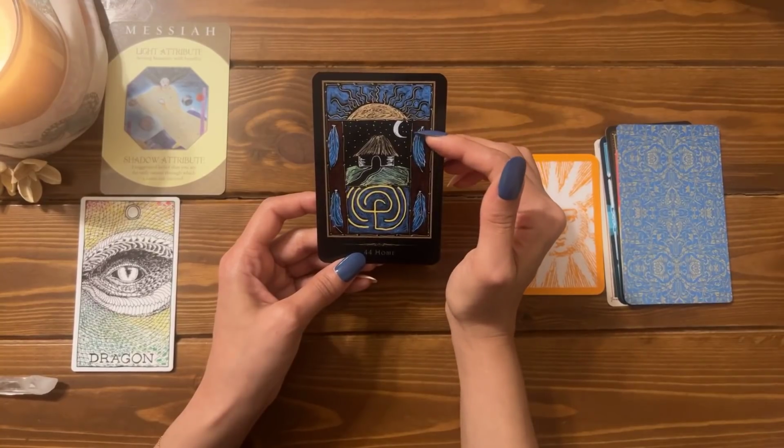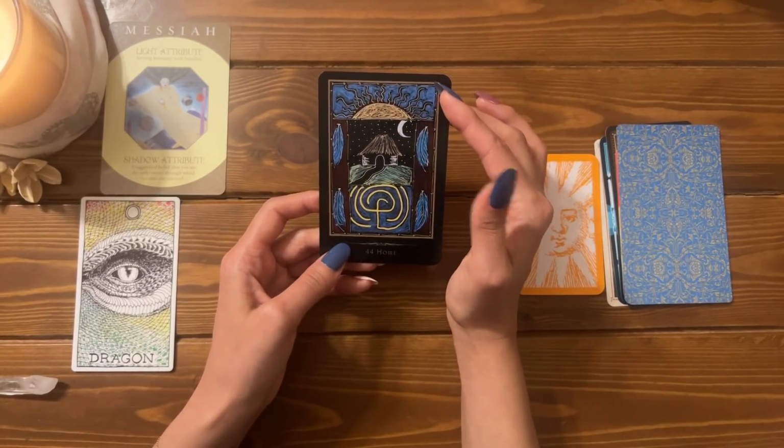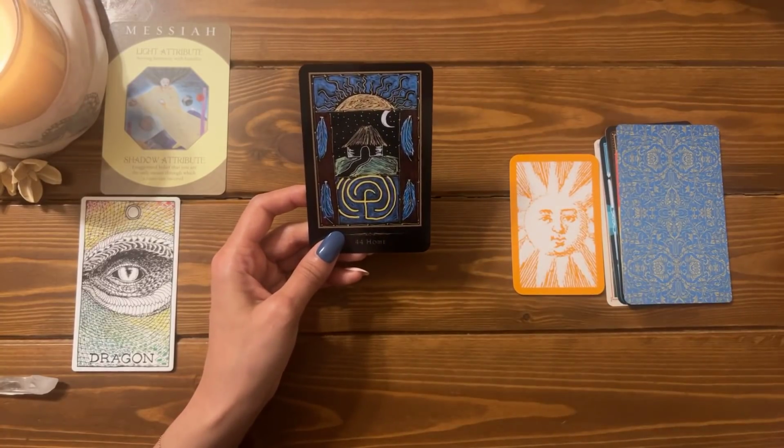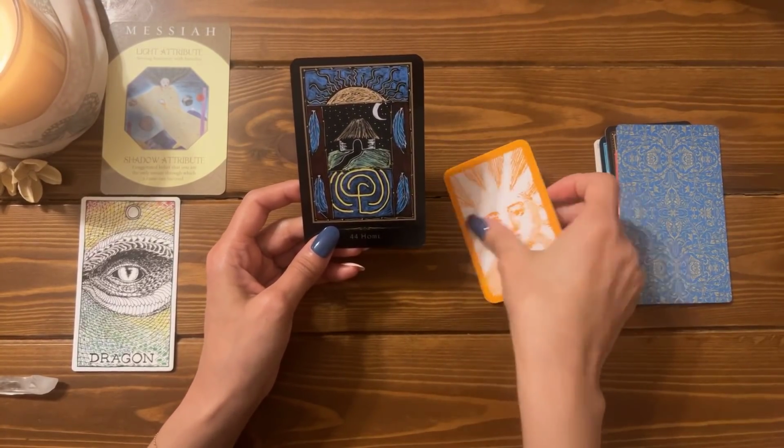In the dark, you are the illumination. Pile number 4. My goodness. Ooh, and my eyes just caught the sun right here. Illumination.